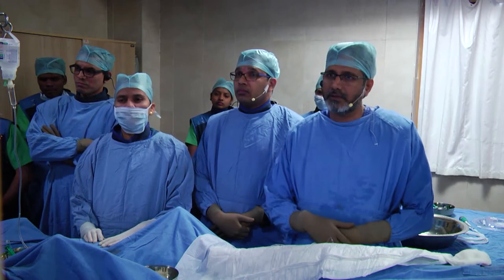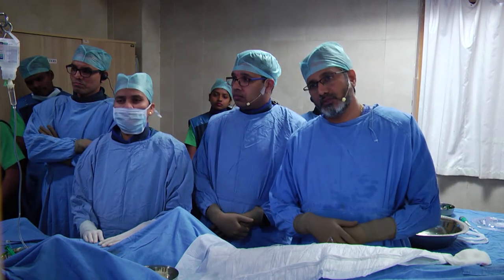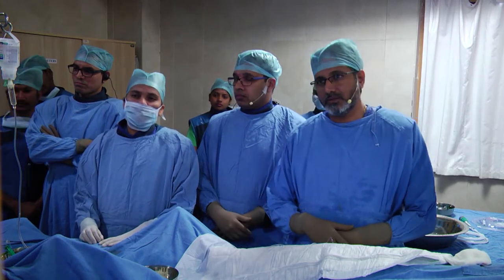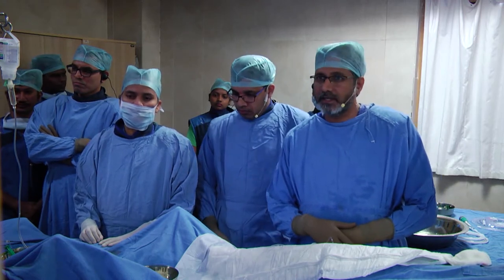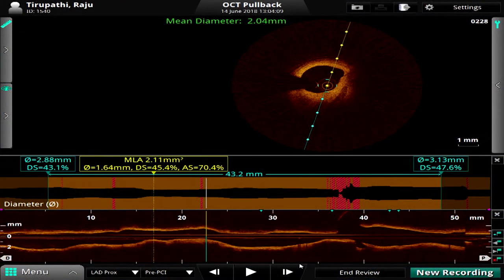At the same time, we have done the OCT to assess the significance of the LAD plaque, which was very eccentric, showing in only the RAO cranial view, and the distal left main showing some disease, whether something has to be done to the ostium of the LAD and left main. That was the main dilemma. So we went ahead and did the OCT, and I would like to show the OCT film for you. Over to Dr. Shiv Prasad for that. Dr. Shiv Prasad, please.